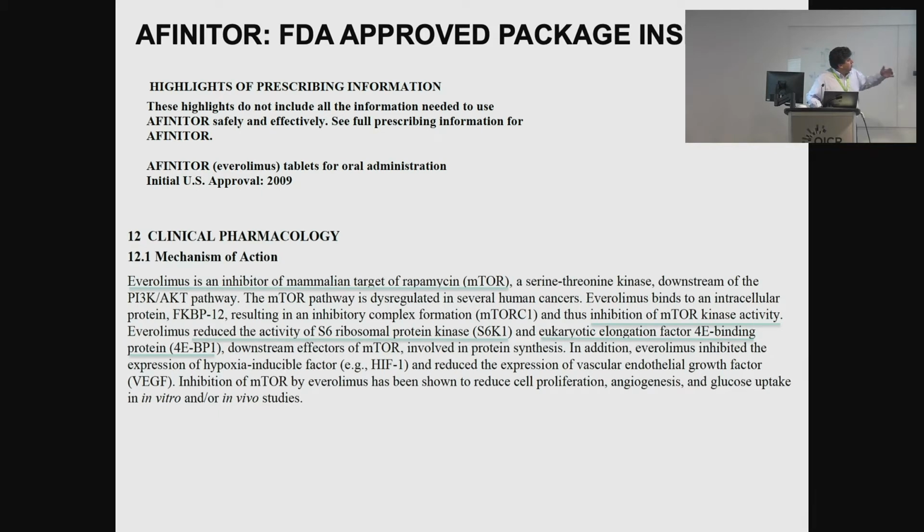Everolimus, inhibitor of mTOR, it's a kinase. It inhibits the kinase activity, the activity of S6 protein kinase and 4EBP1, downstream effectors. You don't see anything about a gene mutation here or transcript level. We're talking about enzymatic downstream members. And so trying to develop technologies that might be able to actually measure these things would be important.